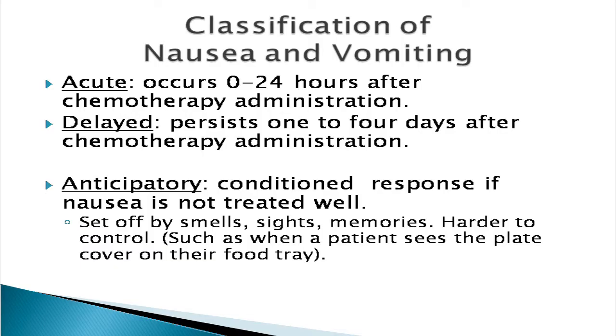Let's talk about what is nausea and vomiting and what does that mean. We talk about acute nausea, which happens right away. We think about medications like cisplatin that can cause that. When we talk about delayed nausea, that can happen 1 to 4 days after you've received the drug. You're already at home. Carboplatin is one that can do that.